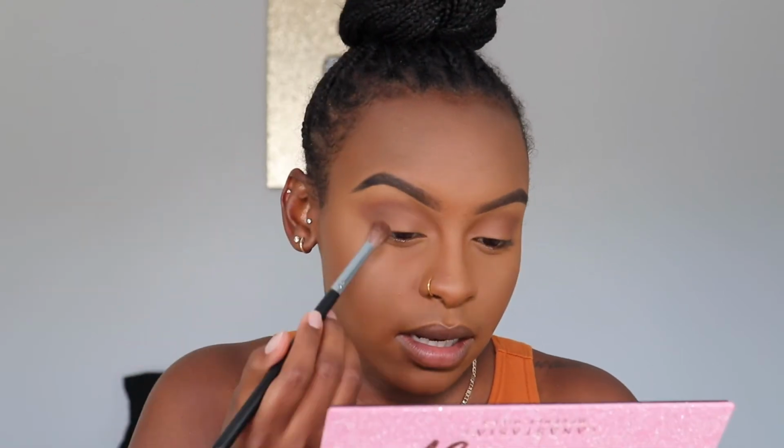So just like that, as you can see, we're creating a little bit of depth in our crease. And I'm kind of angling the color out because I want it to come out like a little cat eye.